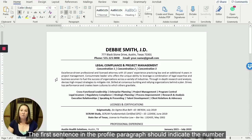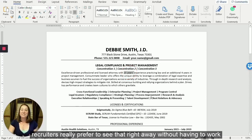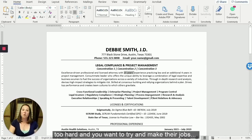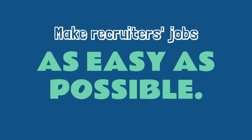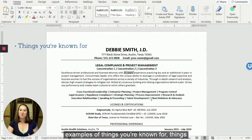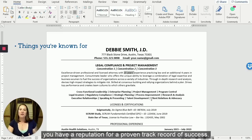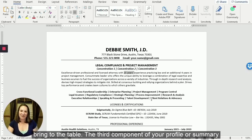The first sentence in the profile paragraph should indicate the number of years experience you have. This has become a trend because recruiters really prefer to see that right away without having to work too hard, and you want to try and make their jobs as easy as possible. For the rest of the sentences in this section, you want to give examples of things you're known for, things you have a reputation for, a proven track record of success. Again, you're thinking of the big picture value of what you have to bring to the table.